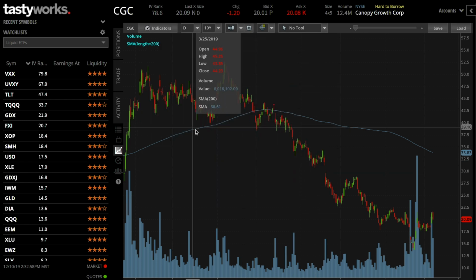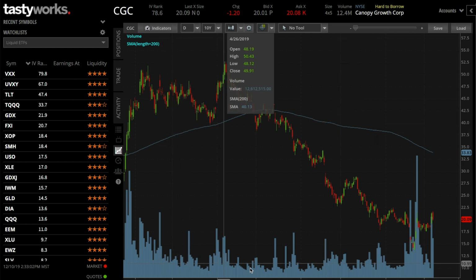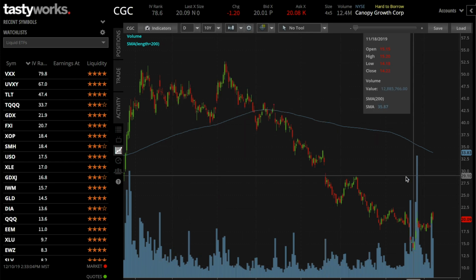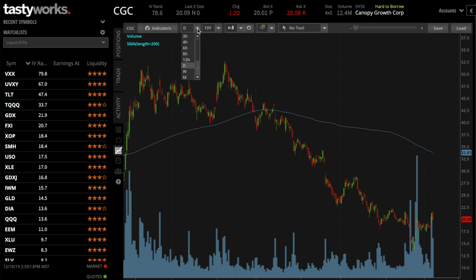I just have the 200 simple moving average. That's all I put on my charts. And then you can see, of course, the volume bars at the bottom. And if you highlight over any area, you can see on the upper right-hand box the volume as well there.